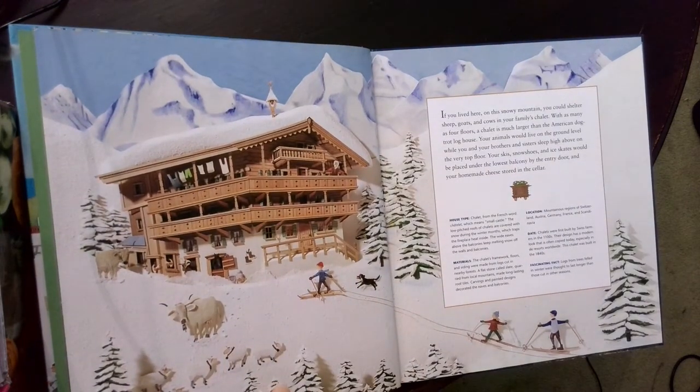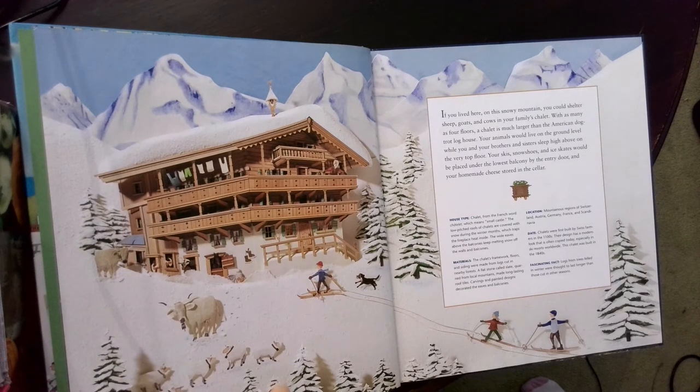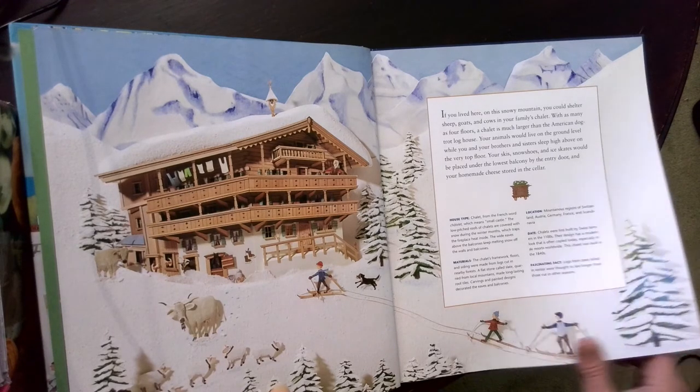If you lived here on this snowy mountain, you could shelter sheep, goats, and cows in your family's chalet. With as many as four floors, a chalet is much larger than the American dog trot log house. Your animals would live on the ground level while you and your brothers and sisters sleep high above on the very top floor. Your skis, snowshoes and ice skates would be placed under the lowest balcony by the entry door and your homemade cheese stored in the cellar.